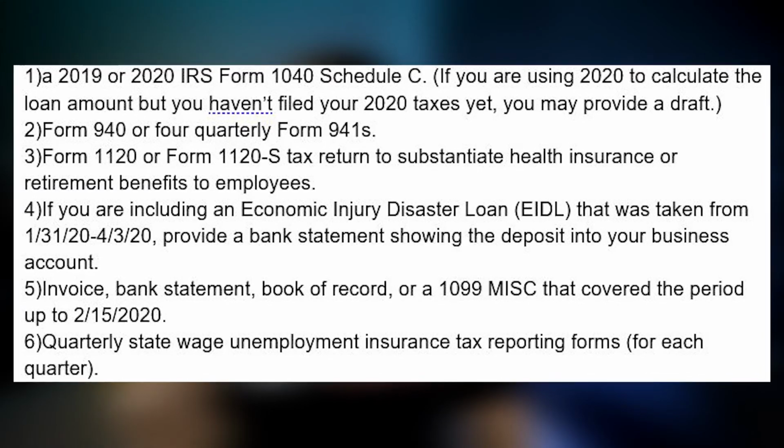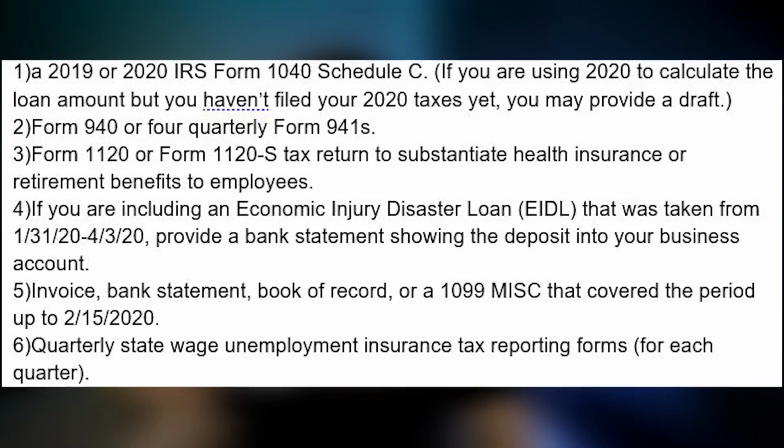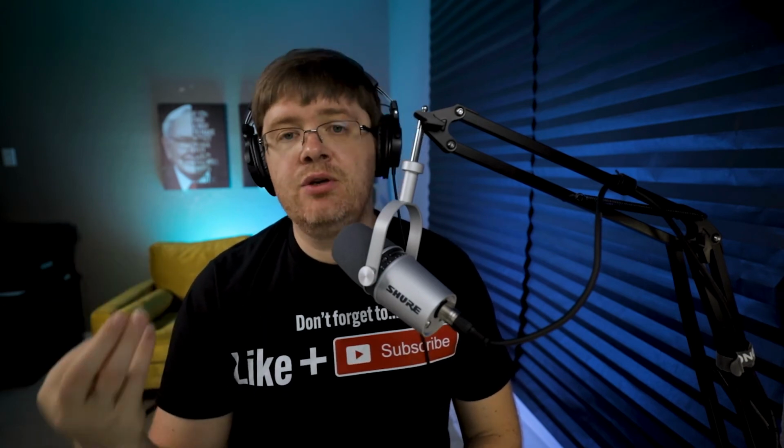First, 2019-2012 IRS Form 1040 Schedule C. You also need a Form 940 or 4 quarterly forms 941S. You also need a Form 1120 or Form 1120S tax return to substantiate health insurance or retirement benefits to employees.